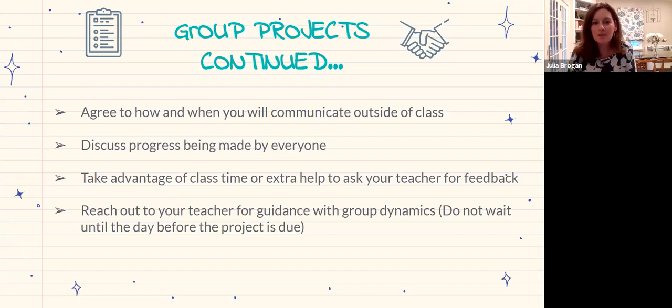And then at different points, they should discuss the progress being made by everyone. Take advantage of class time, because when there are group projects, there is class time devoted to that. So they should take advantage of class time or extra help to ask for teacher feedback. And the big thing is that there will be hiccups in regards to group dynamics, and they should figure it out themselves. And if they can't, that's what the teacher's there for. They really should reach out to the teacher, but not the day before it's due or the morning of, to all of a sudden say that this student in my group hasn't contributed anything. It's really about keeping the teacher aware of if there are problems and coming up with solutions to those problems.